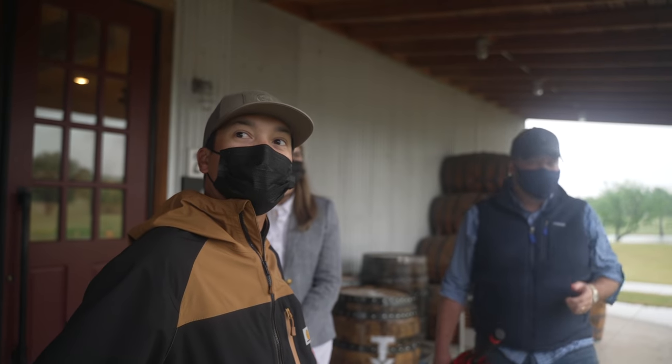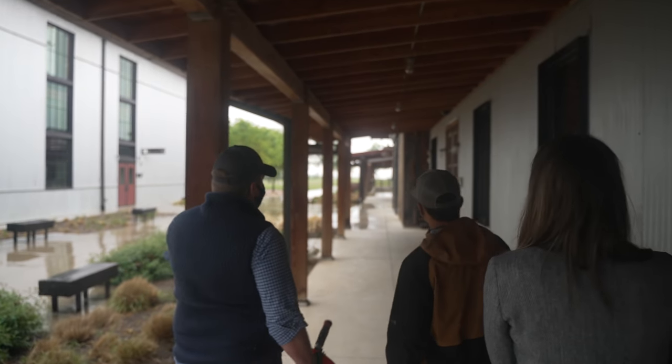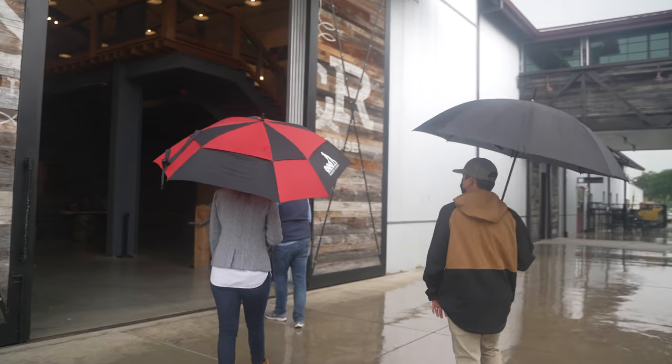A lot of cool history there, so let's turn this way. Amazing view of downtown Fort Worth. Yeah, I can see the skyline. Yeah, it's actually one of the best in the city. We just walked into the actual distillery part right here. Yeah, look at that centerpiece.